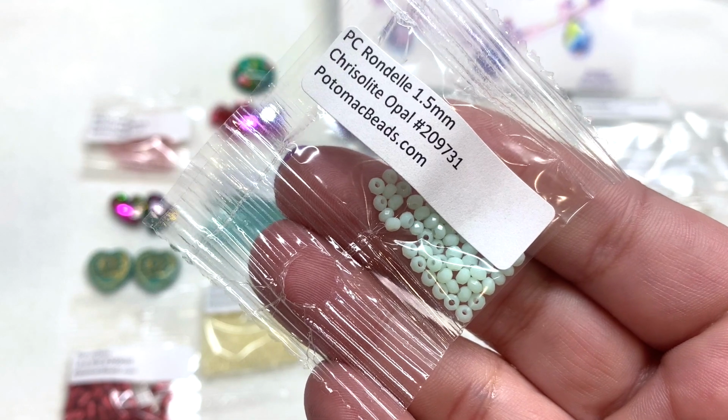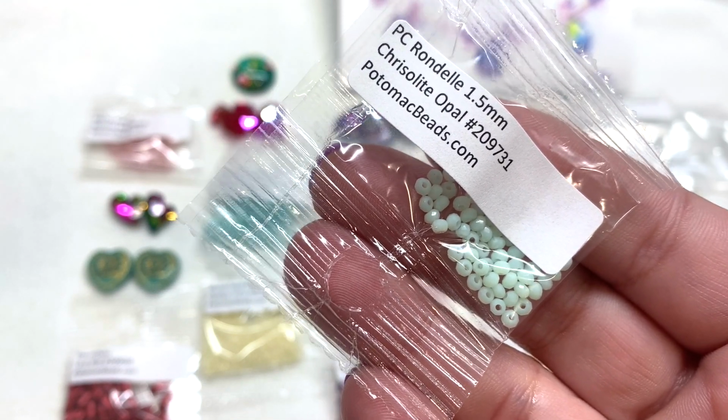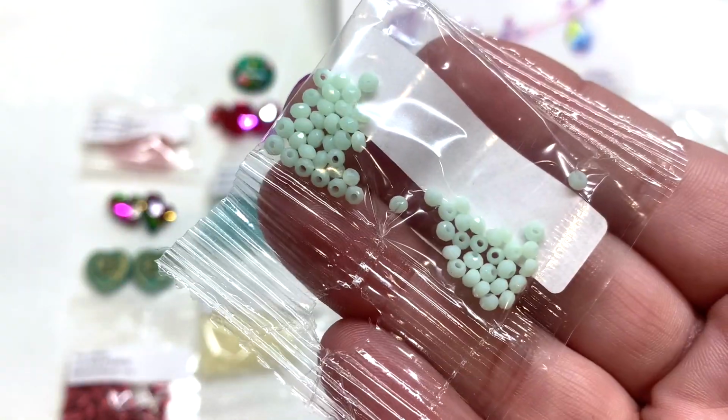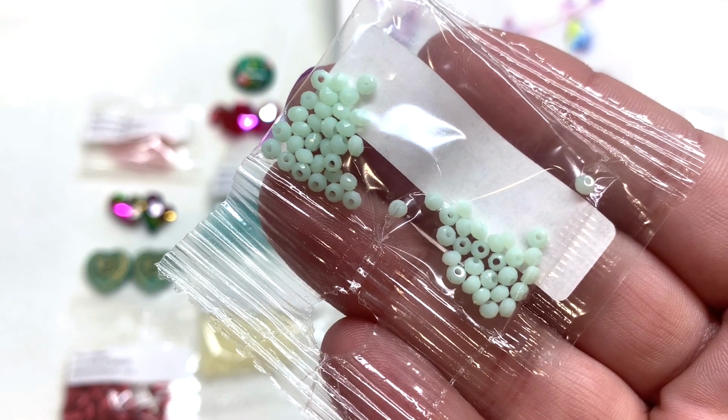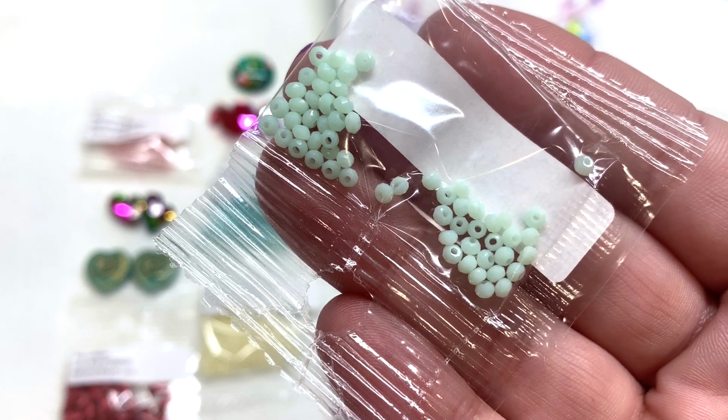Next is a bag containing some 1.5 by 2 millimeter Potomac crystal rondelles. There's 1 gram inside, very light seafoam green, and there is a closer look. So even more Potomac crystal. As we saw last month, they included a lot of Potomac crystal as well, and this month is no different.